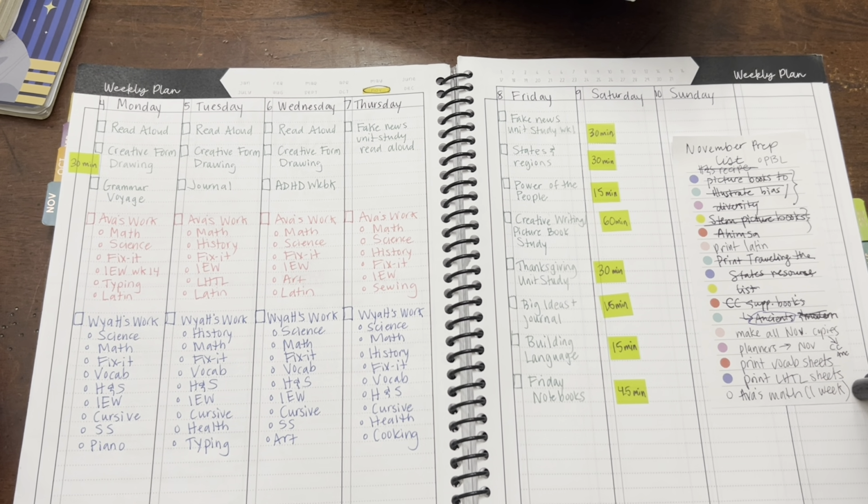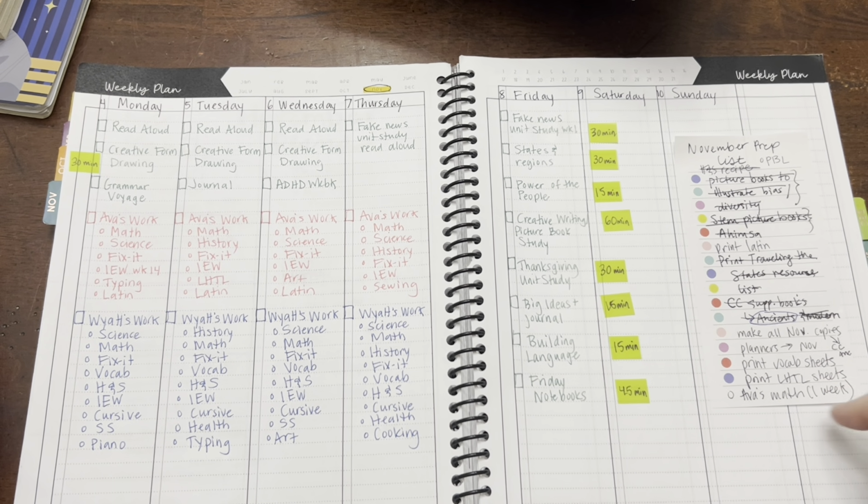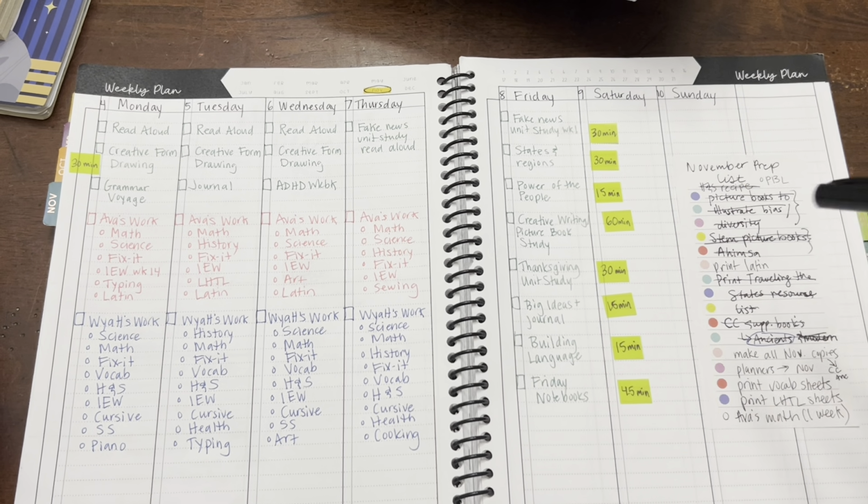And then I have to plan 1 week for Math with Confidence, the week of Thanksgiving. They assume that everyone's off that week. We are not taking that week off. We just take Thanksgiving off. So I need to make sure I have something for her to do for math that week.